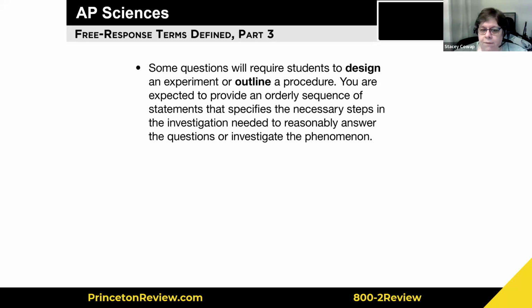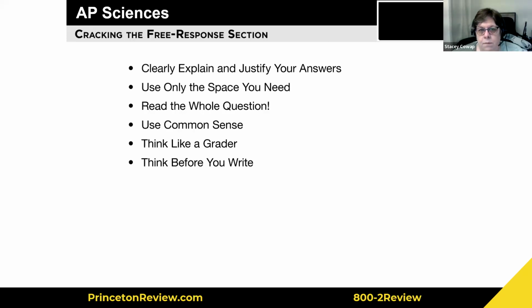This is not something I found with a lot of my students. This is not something that we can do off the cuff. Most of us are not used to writing how an experiment needs to proceed. So this is the kind of question we absolutely need to practice, so that when we see this question on the test, we know exactly what we need to provide.